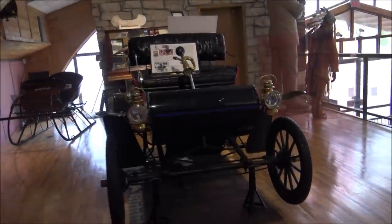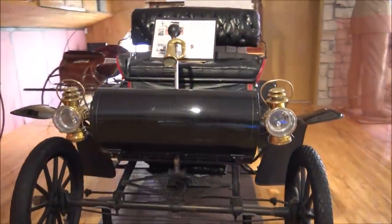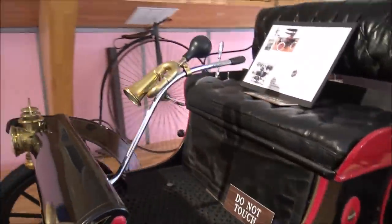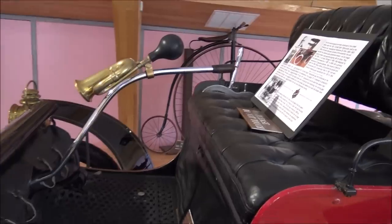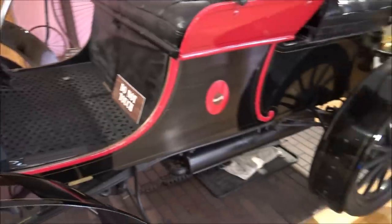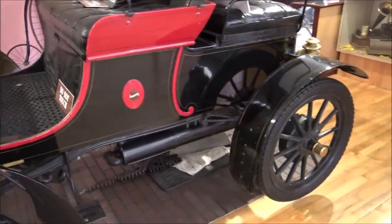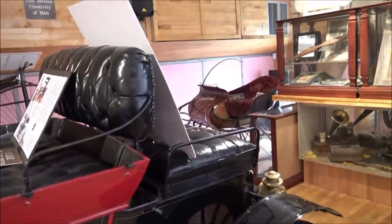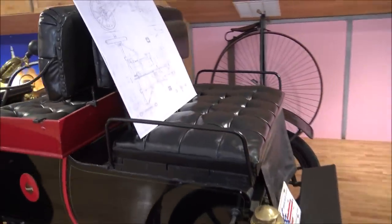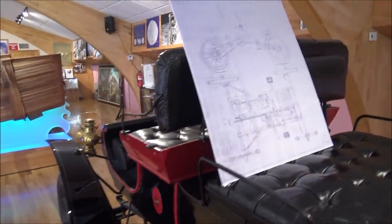Check out this really old school car. It's got the old oil lamps. It's got a squonky horn on it. That is amazing. It's an Oldsmobile. Wow. There's like the schematics of it.